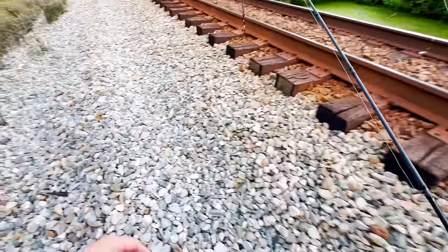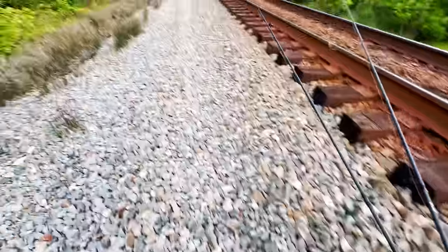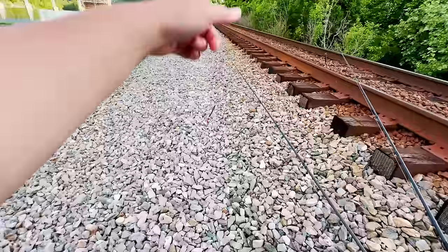All right, here comes the train. I'm coming back. Train's coming, so I gotta come back. I heard the track squeaking. I had to run, girl.